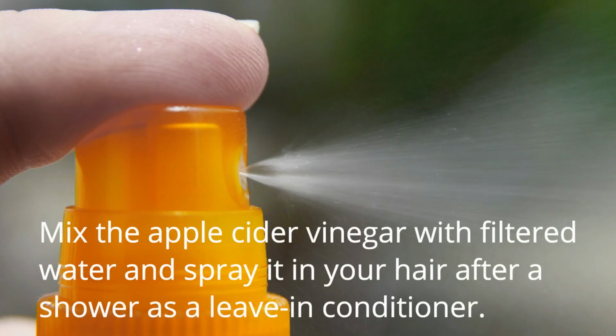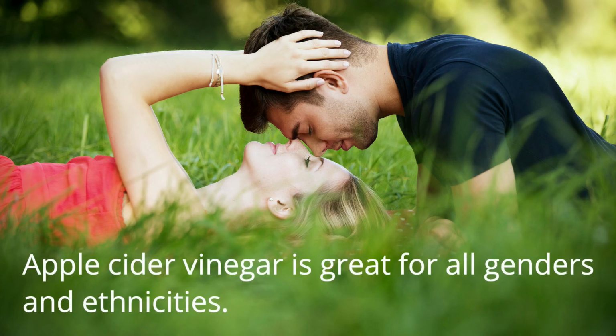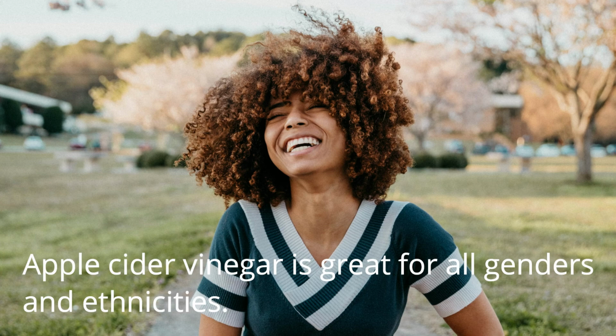Mix the apple cider vinegar with filtered water and spray it in your hair after a shower as a leave-in conditioner. The vinegar aroma will disappear as your hair dries. Apple cider vinegar is great for all genders and ethnicities.